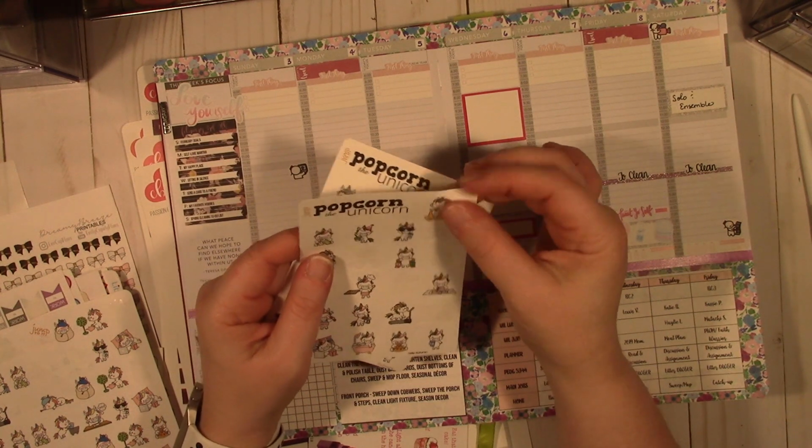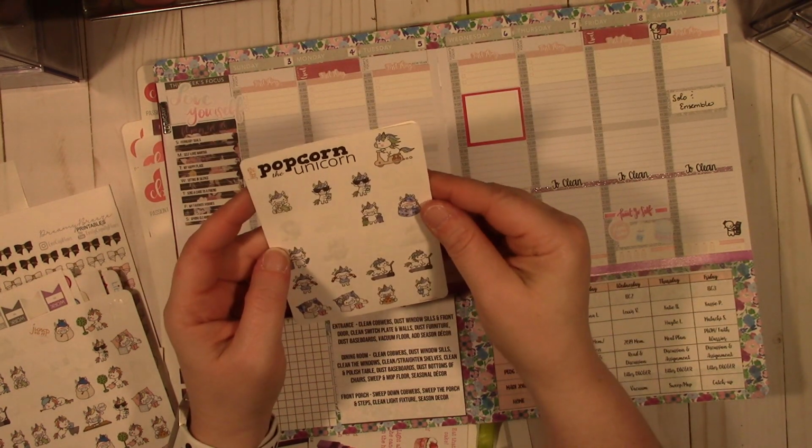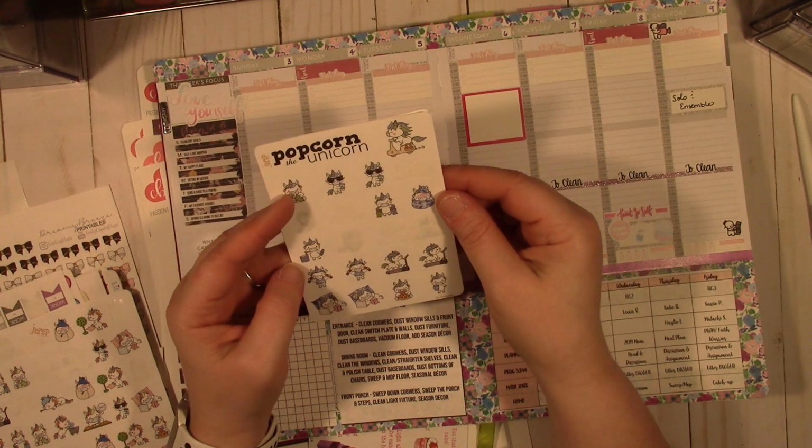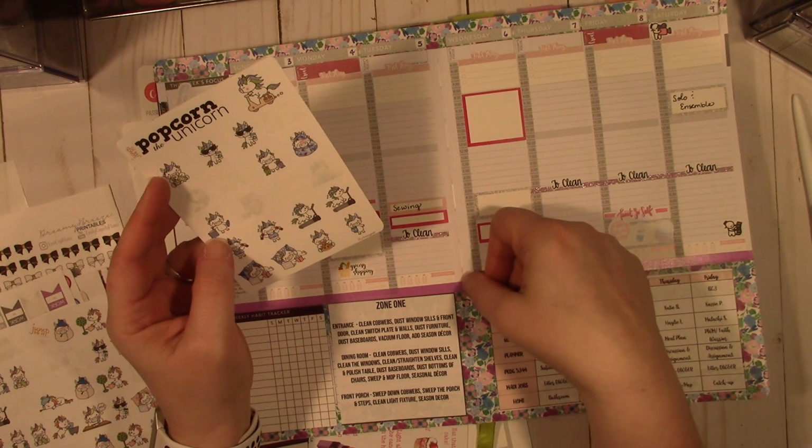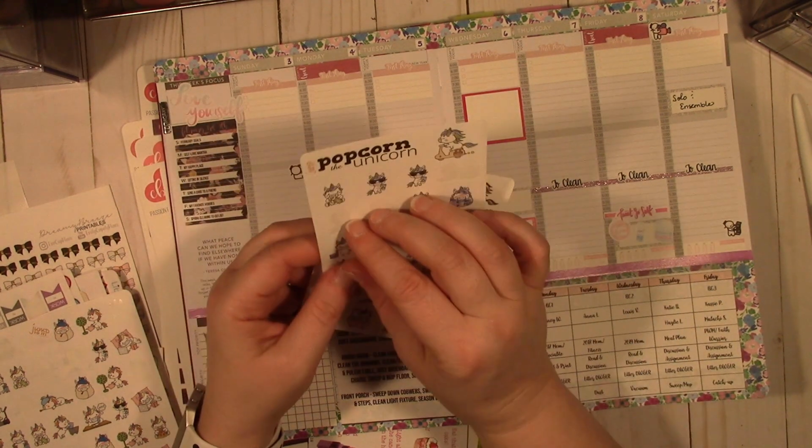Is that a sticker? Oh, that's a sticker too. Okay. No. That would almost match all of this down here on Tuesday.